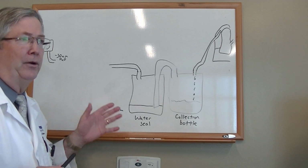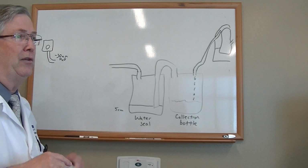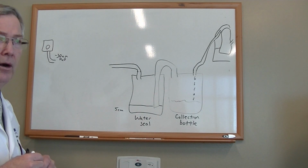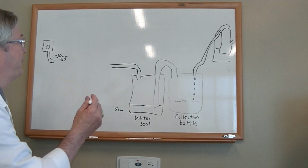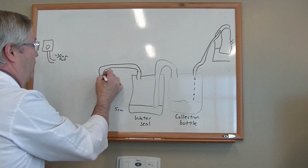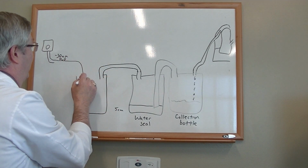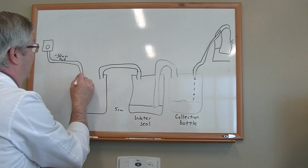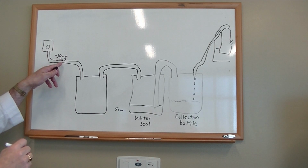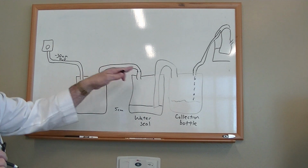Now, some of the more modern chest tubes will just have a pressure regulator. That's how simple it is. And you never see this next bottle. But I'm going to explain the next bottle because at least in our hospital, our hospital has the 3-bottle system. So in the next bottle, we have the suction coming in. It's minus 30 centimeters of water here, but we don't want that much suction to go to the patient.